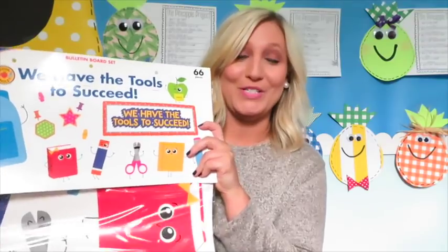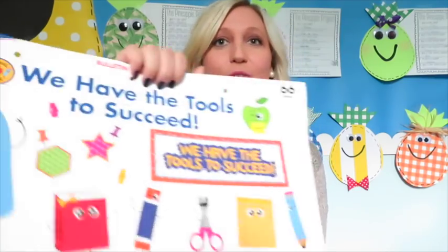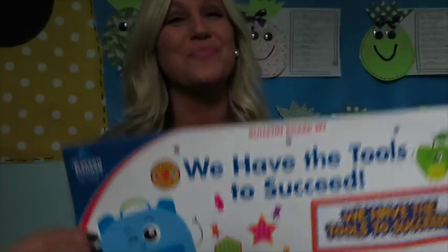Look at that. How cute is this? Let me show you guys. The collection's called We Have the Tools to Succeed. It's by Carson DeLosa. Look at that. It's a smiling backpack, which is a little juvenile for fifth grade. I might not use that.